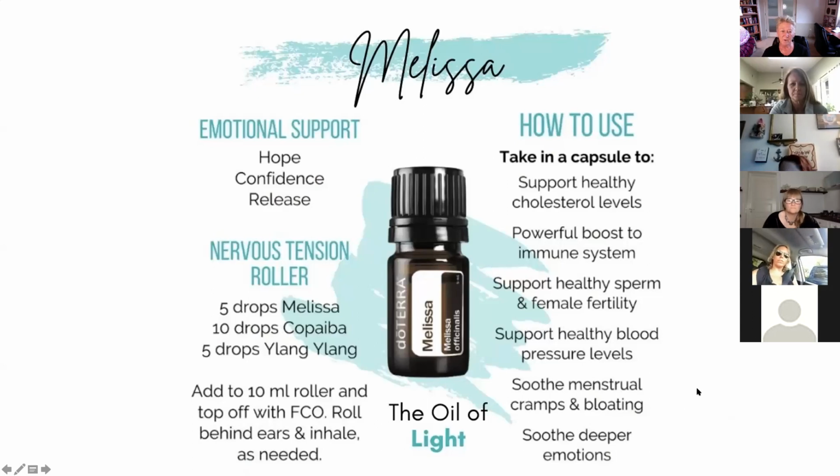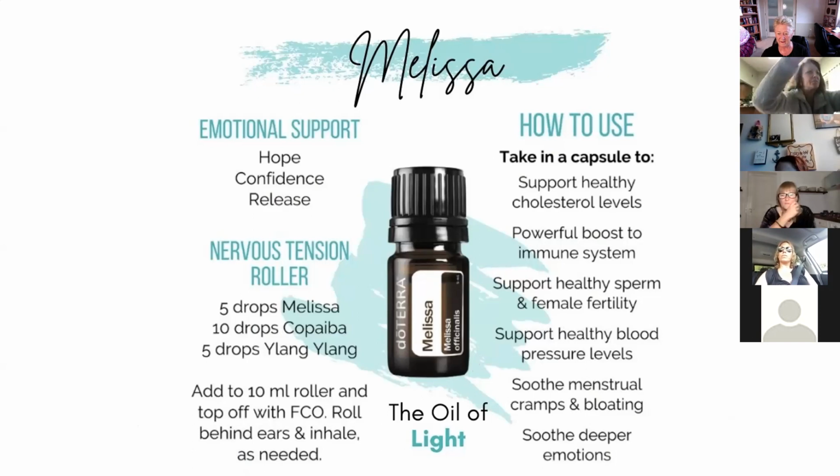Okay, and then we're going to be doing a Melissa challenge, and this is just an amazing essential oil. And actually, at convention, they just announced that they were going to lower the price. This has probably been one of the most expensive essential oils, but it's known for its properties to help boost the immune system. And I can say that it helps to inhibit viruses, but I mean, all of these other things: it's supportive for healthy blood pressure levels, for the immune system, for cholesterol. And I'm surprised that it's not in a capsule form, but it's very, very powerful.